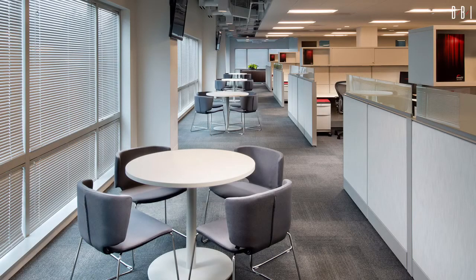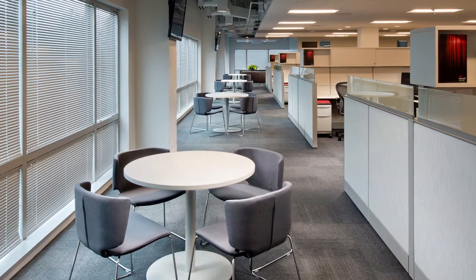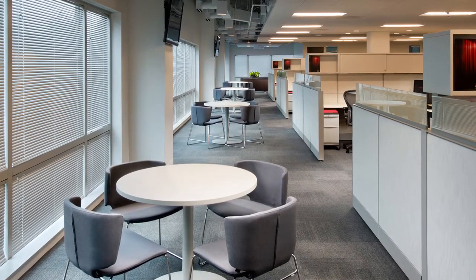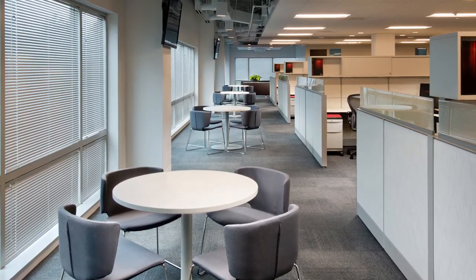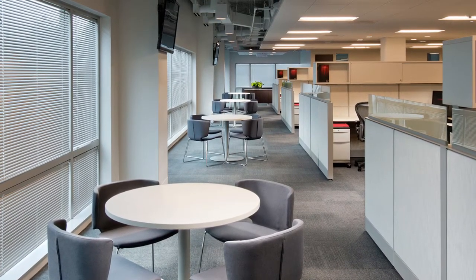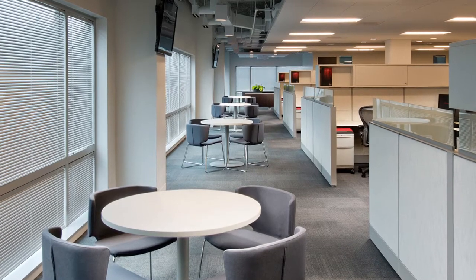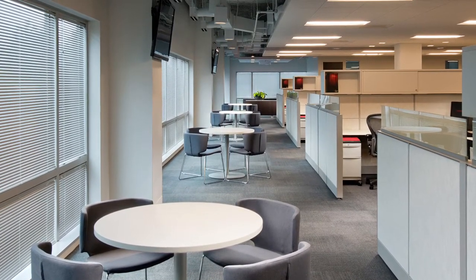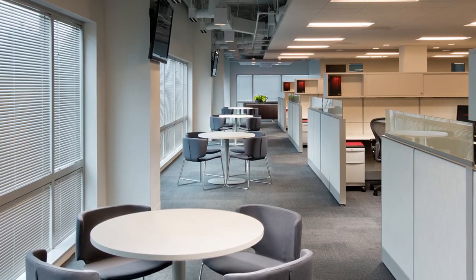They wanted to have a lot of collaborative spaces, so when you look at the space plan, you'll see breakout areas off of the open area workspace. They wanted to have a space where the employees could collaborate but not be necessarily at their desk or at their workstation. So we have these fun breakout areas with furniture that can be reconfigured for meetings or just a casual after-hours event.